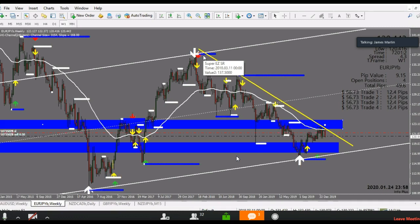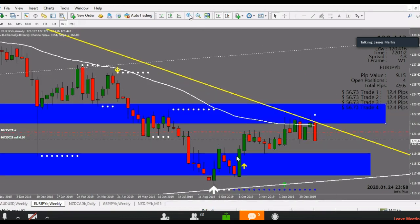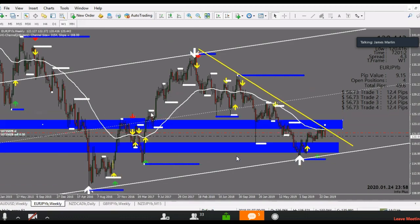The weekly time frame is like my grandfather. The 15 minute to 30 minute and hourly, I don't even look at them. They're kids to me. I don't talk to kids when I want wisdom. I talk to somebody who's been here longer than me. The weekly time frame gives me the big picture. It shows everything that's been going on with this pair.